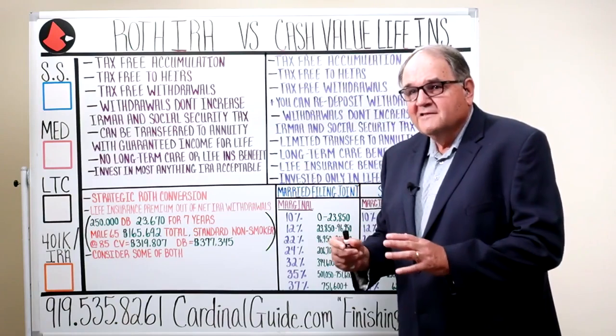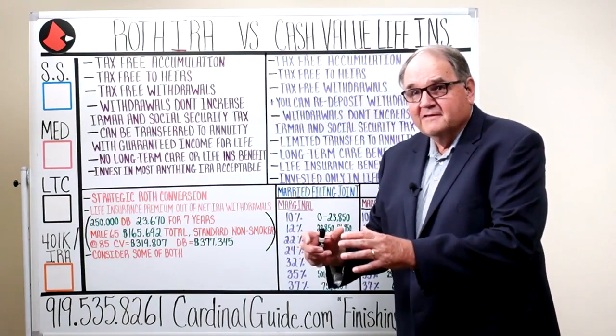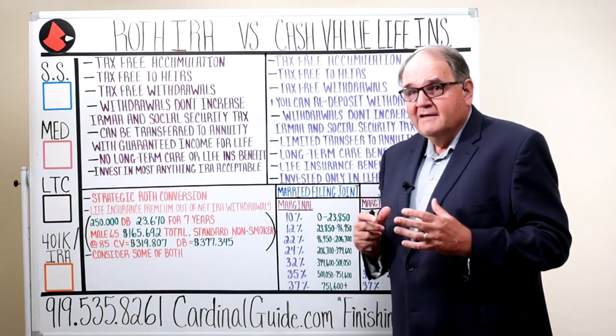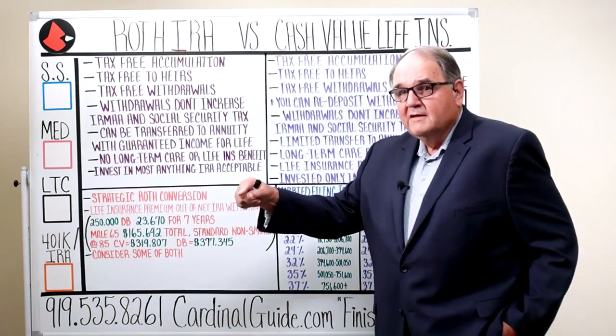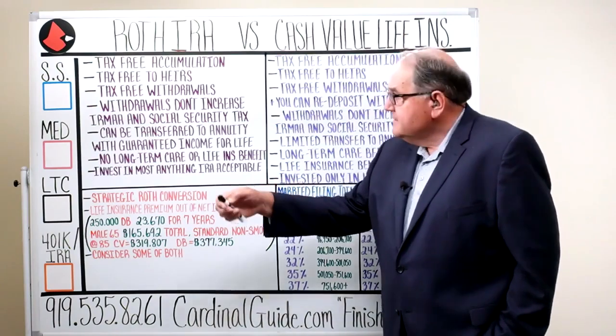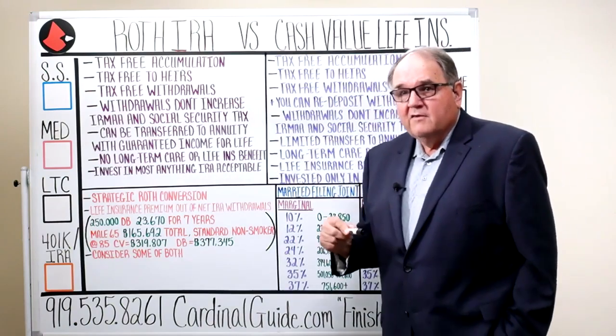Now let's talk about tax-free withdrawals, because when we're talking to retirees, some of them are setting up the Roth IRAs so that their kids will get a tax-free inheritance. And me personally, I've set up my Roth IRAs so that they're going to pay my wife and me a tax-free income for the rest of our lives. So tax-free withdrawals are my main motivation.